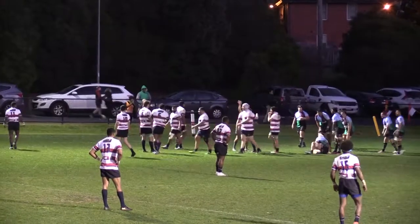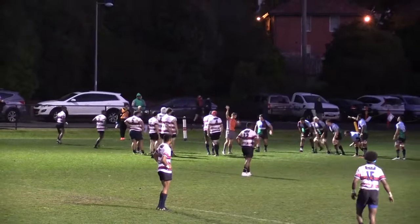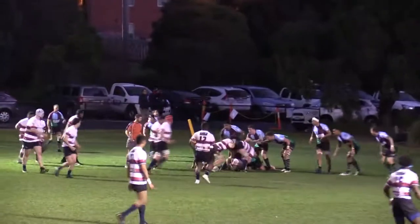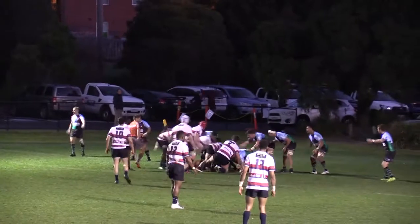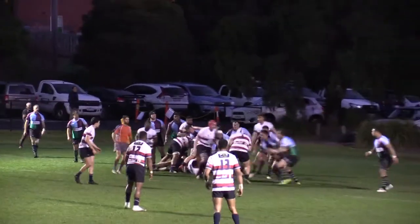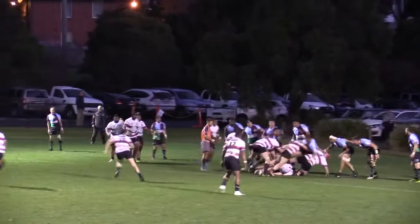And the Box Hill players are protesting now to the referee. They're calling for a yellow card. Taken quickly, and are they short there? Just short of the line. Options either side. Yeah, Moto, where's he going to go? He's going to go short to Wooten. Wooten sets the ball up. They're going to go short side.